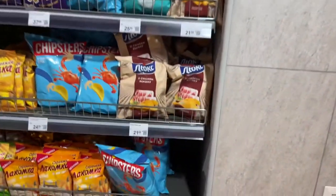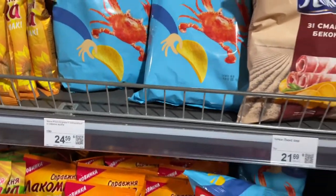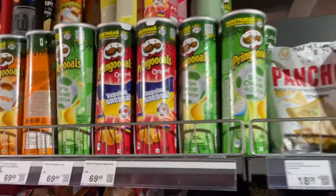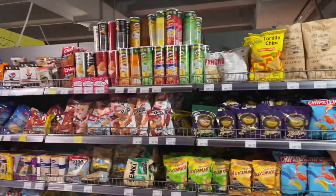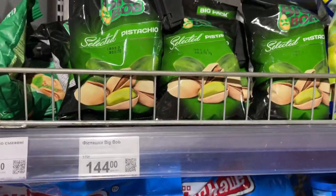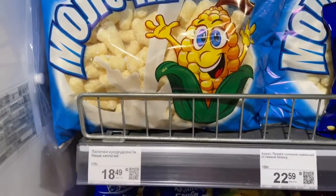So the prices are really cheap. You can get oyster chips for under a dollar. Now Pringles are more expensive. So Pringles are 69, so that's like $2. And I think it's because they come from America, so I think it's more expensive. And here's pistachios. That's $1.44. That's pretty expensive. But again, a big, huge bag of cheese puffs for that price.